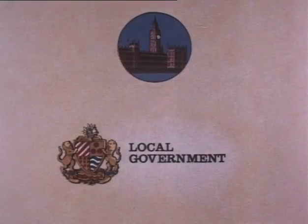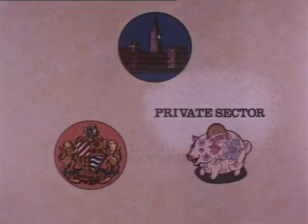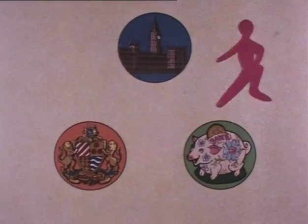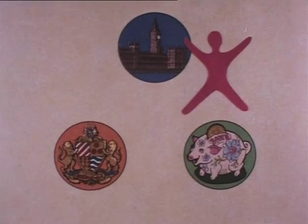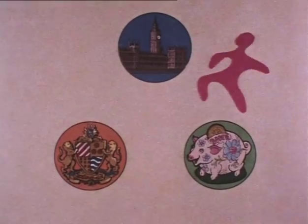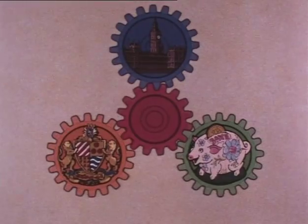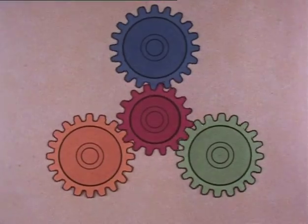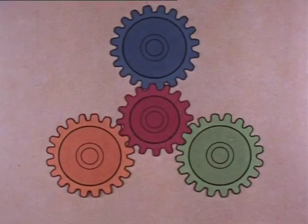From central government, local government, and from the private sector. Fourth, appoint a conservation action man, someone to be responsible for coordinating the effort, for oiling the wheels of partnership. With these ground rules, anyone, anywhere, can win the conservation game.